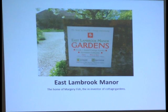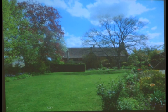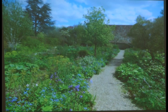There's another view. Now, East Lambrook Manor is the home of Margery Fish, who reinvented cottage gardening. She married her boss, and they were both beyond when people normally got married. They bought this manor house. He was the publisher or the editor of a newspaper in London, and so they created a garden. They were both Londoners, and she had never gardened. And she got interested in native plants. All these plants that you'll see here are native to England.